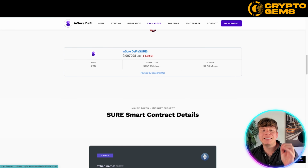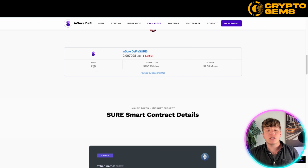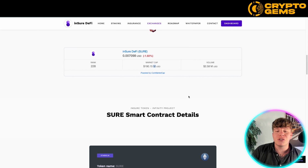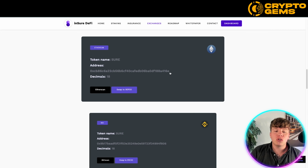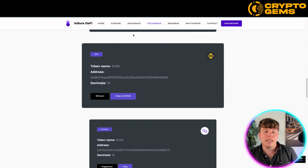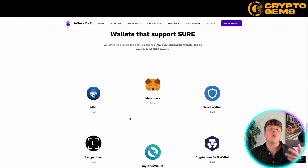The price right now is at 0.007 of a dollar. Okay, it's ranked 228 with a total market cap of 190 plus million with a volume of 2.58 million. Contract address, please make sure you only connect on this website and get the correct contract addresses, guys, but that's how you can get involved.